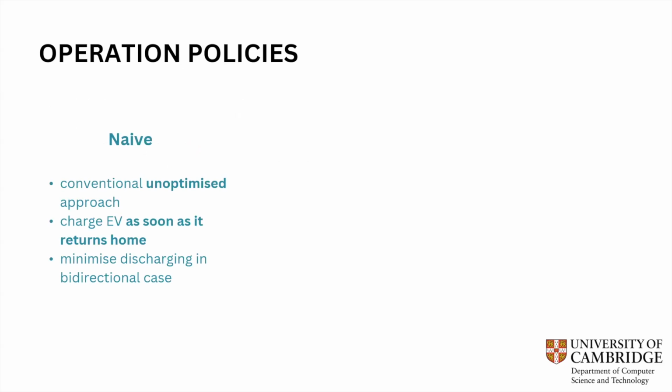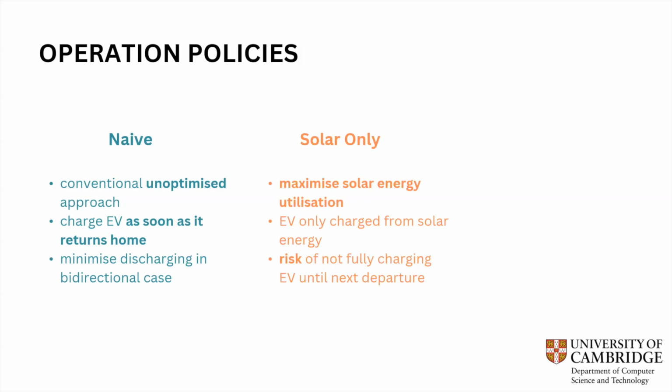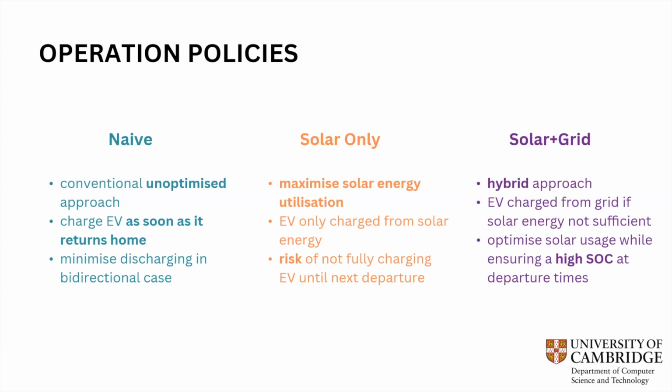So basically, they charge the EV as soon as it gets home. The second one is the solar-only approach, which really aims to maximize the use of solar energy, and you only charge your EV from solar energy, but that comes at a risk of not fully charging it until the next departure. And then there is the hybrid approach, which we call solar and grid. And basically, it still tries to maximize solar usage, but it also wants to ensure high EV charging levels at departure times. So solar only is extreme, and solar grid is what we advocate.